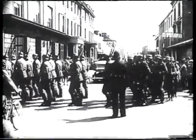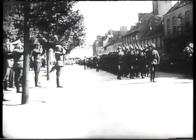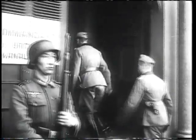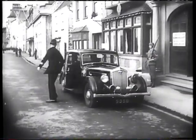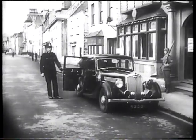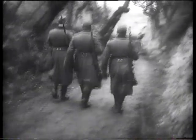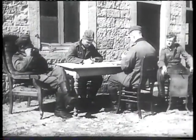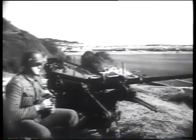Hitler's delight at capturing a piece of British soil was equaled by his determination to hang on to it. His propaganda teams had a field day with images like these on the streets of Jersey and Guernsey. But Island commanders believed Winston Churchill would order a counter-attack. Thousands of extra troops were shipped to the islands. And around the coastline, engineers began to construct a chain of elaborate defences.